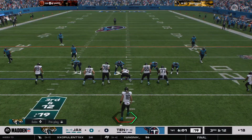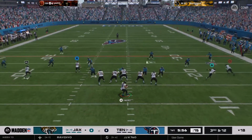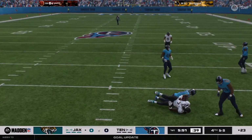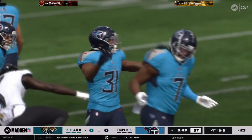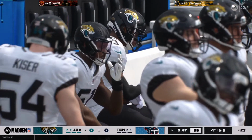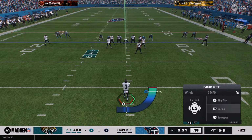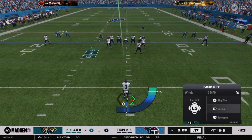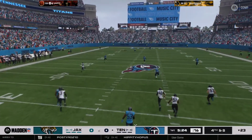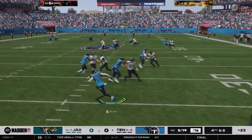It is third and long. From the shotgun, it's Lawrence. This one hauled in by Thomas. And he'll be stopped short of a first down, and that will necessitate a call to the punt team. It's fourth down. Jaguars ready to punt this one away. Logan Cook on to punt for the Jaguars. This will be returnable from his own 15.